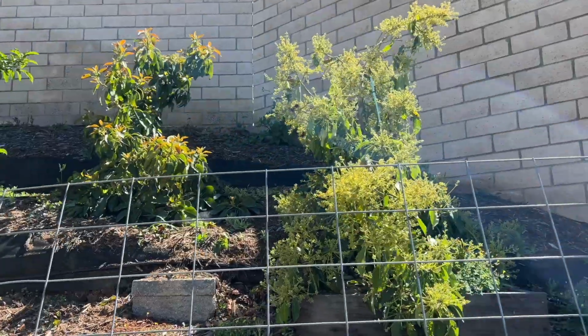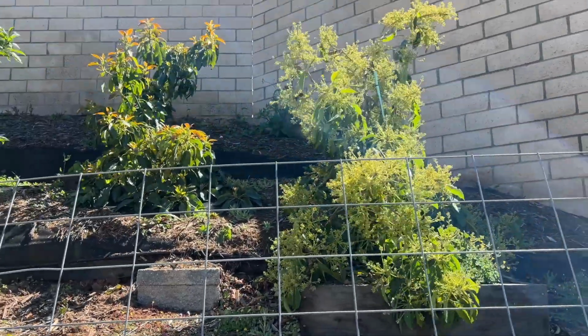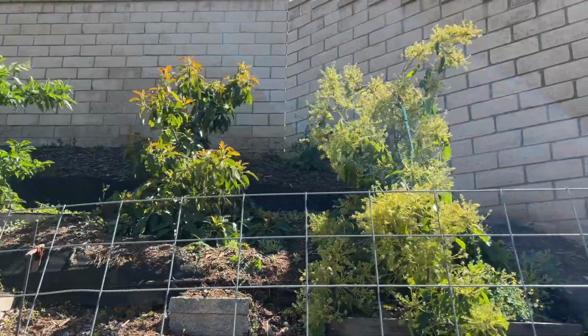I need to paint them. The chances of that happening are very slim, given that I have a baby now. Okay, so that's what everything's looking like right now.